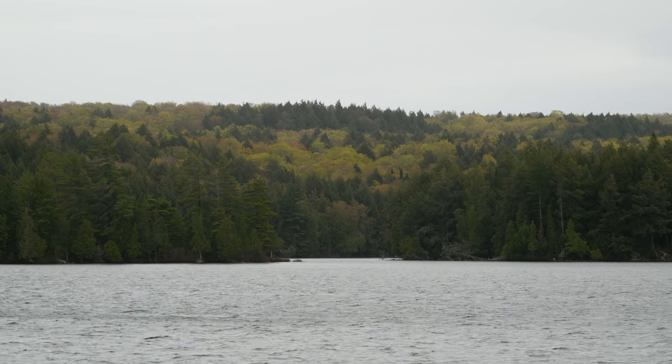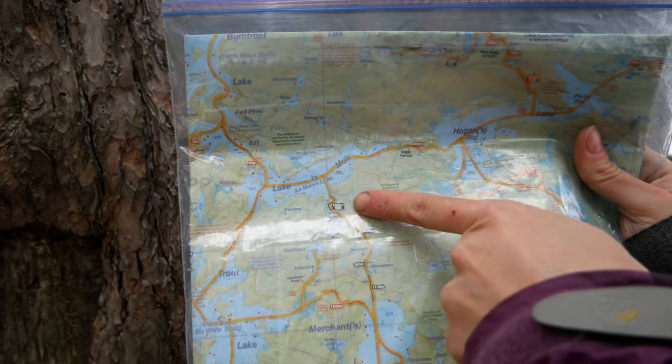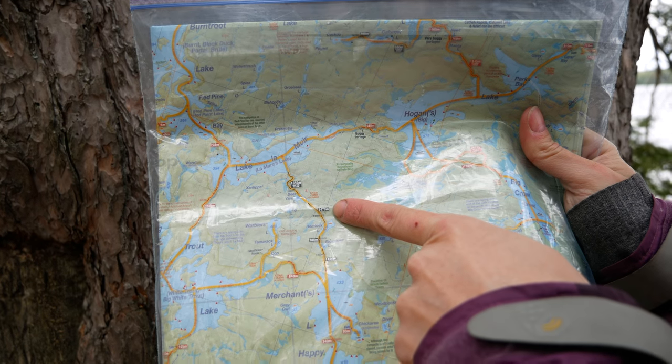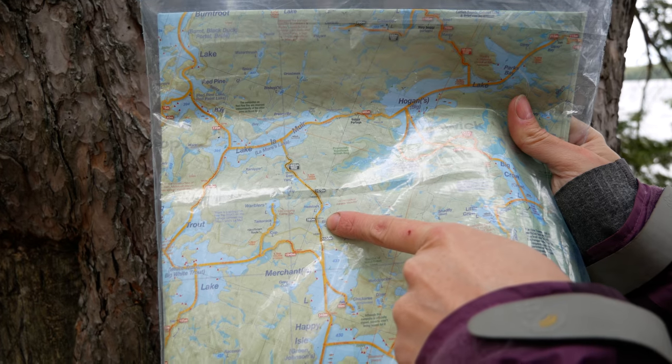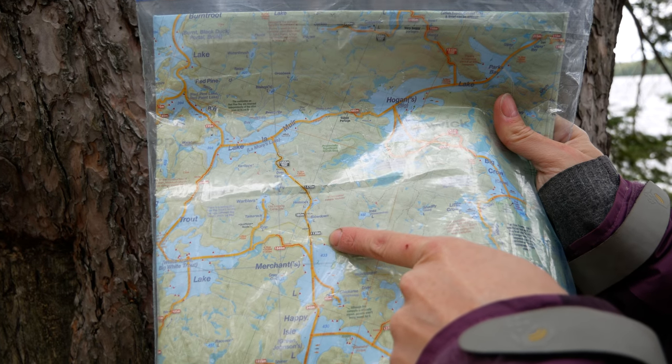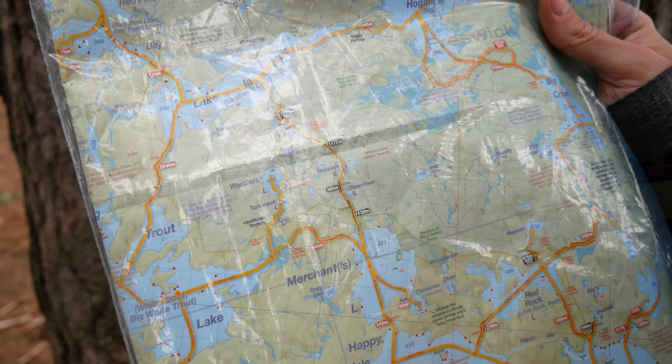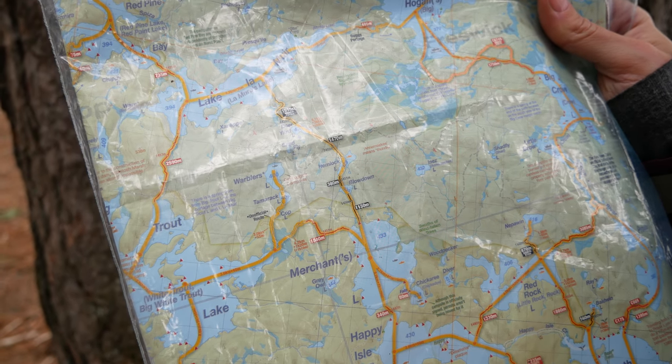Biggest day of portaging so far. No single portage is bigger than the one that we did a few days ago, but the total amount of portaging is a lot more. I think it's somewhere around 5 kilometers in total. And we're going through a huge, huge swath of unmaintained portages. And so it begins!